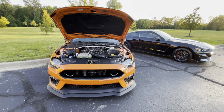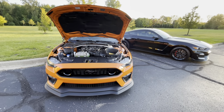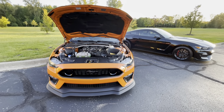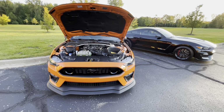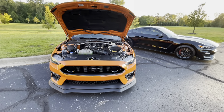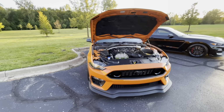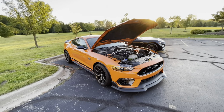Sorry, this is supposed to be about the S550 Mach 1 and the GT350. But I'm going to tell you, between these two cars, you got two beautiful cars. The new Shelby GT500, I haven't driven one yet, but I've seen them. Our friend Matt, Sublime GT500, he has a real beautiful lime green one, hence the name Sublime. And they're just beautiful cars.